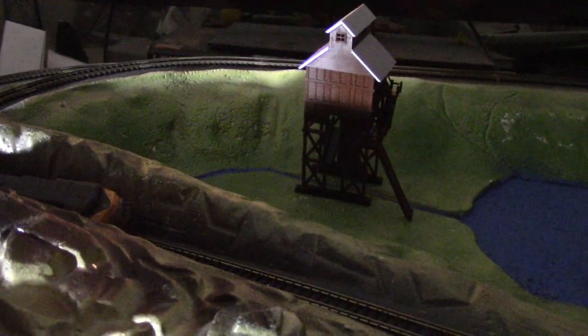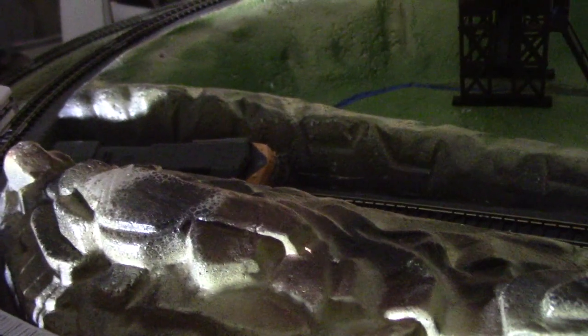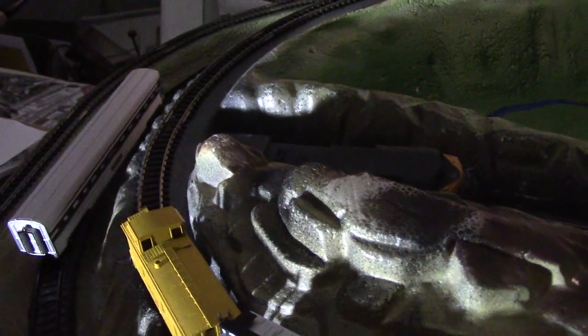But see, the mine can't go there because it needs to come closer to where the track splits, and that's a tunnel that will eventually go under to a bigger layout. This is for me in California. And then my HO would be in Utah.